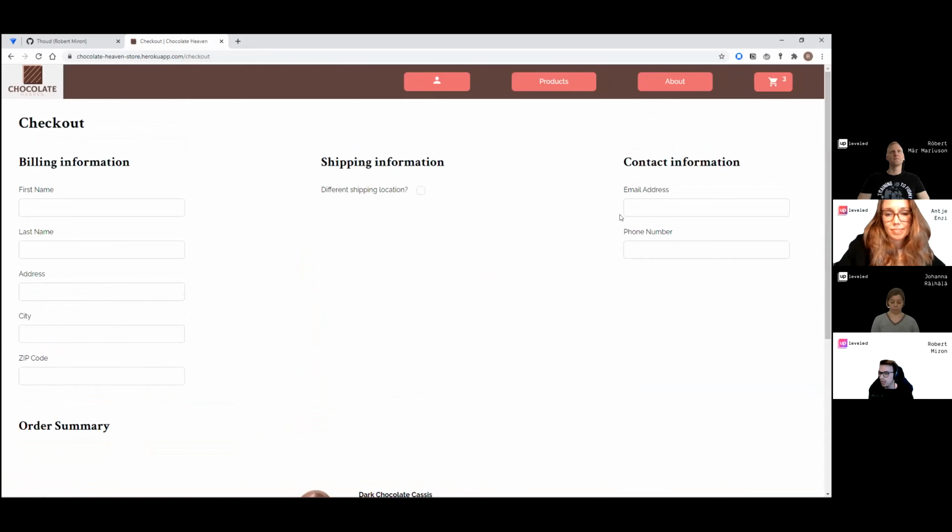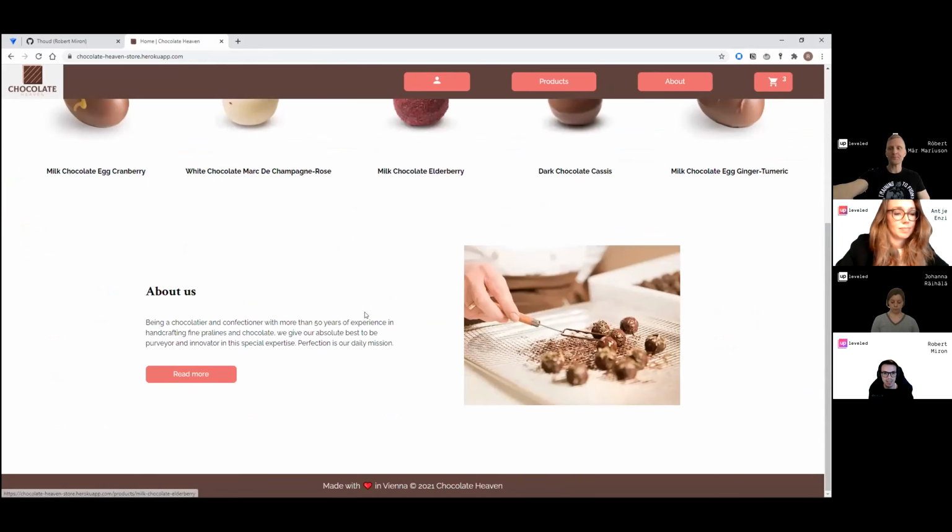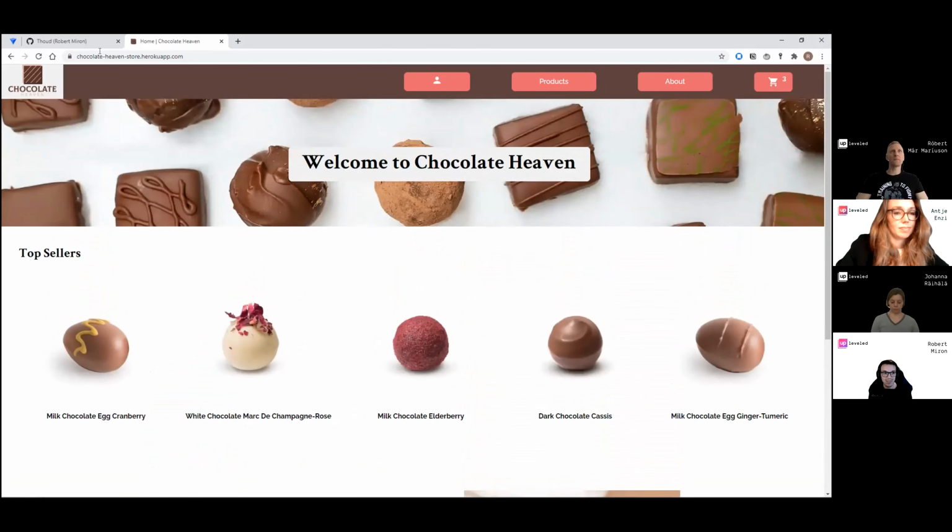So some main features of this project are, as you saw, Stripe, which handles payment, Redux for state management, and Tailwind CSS for styling. So I hope you liked it.